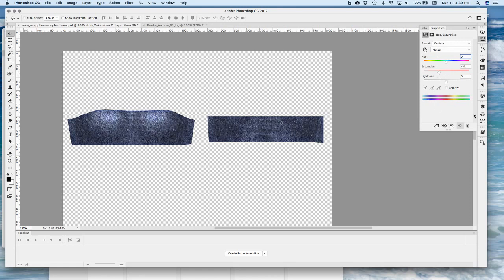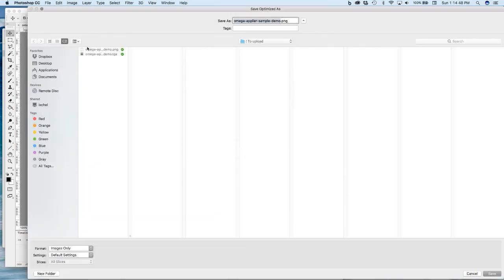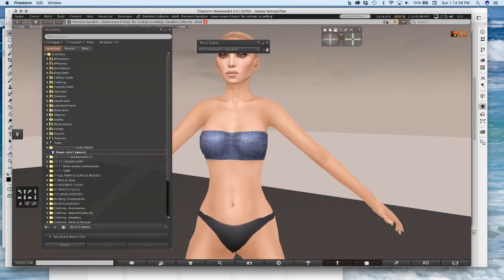Take the saturation down a little bit, go back to my layers, and just hold down Alt to apply it to only that layer. I hit Command S, and I'm going to hit Command Alt Shift S to save for web again. I'm just going to double check it in World. Again, I'm saving as a transparent PNG at this point. Replace it. Go back into Firestorm.